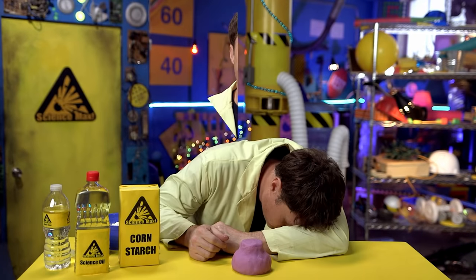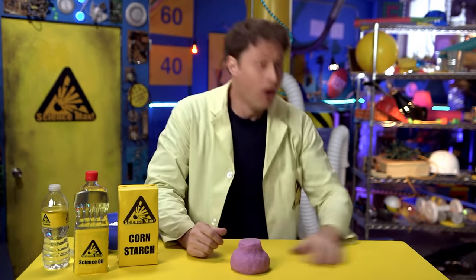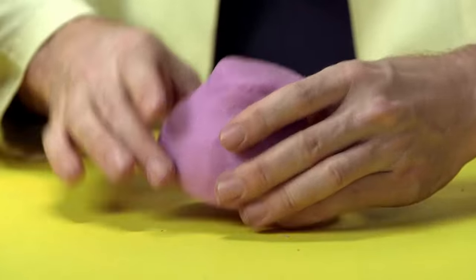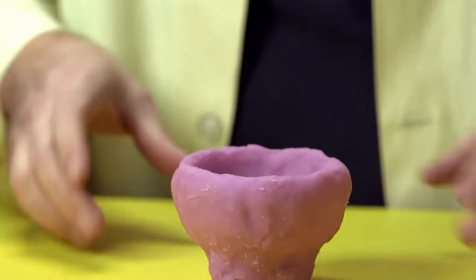Clock wipe. After waiting a day... What? It's been a day? Oh. You have something made out of bioplastic, like this little flower pot you can use to grow a small plant.